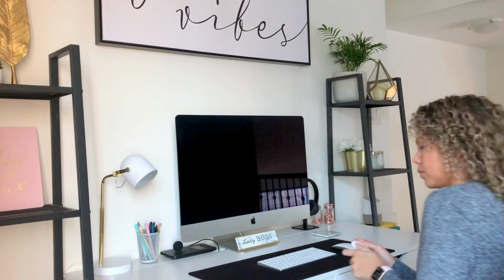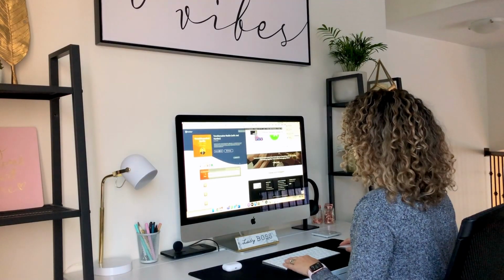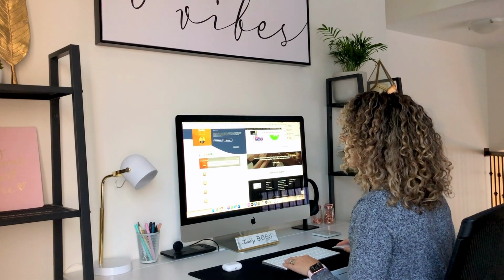Now, the only downside to being up here is, of course, that it is a big open space. If everyone's downstairs talking and chatting, I can actually hear them. But that is why I have my headphones. I just pop them on, or I have some Apple AirPod Pros and I just pop them in, and they have that great noise canceling feature. So I'm still able to really zone in. I come up here to do my work during the day. I also edit my YouTube videos up here. So it's a really great space for me to get everything done.